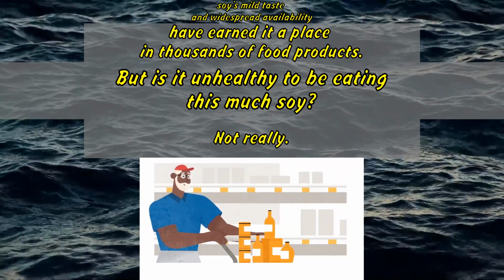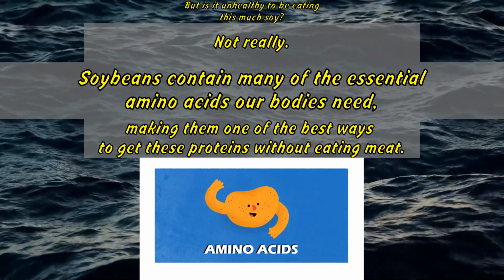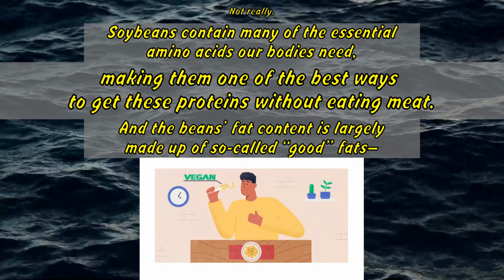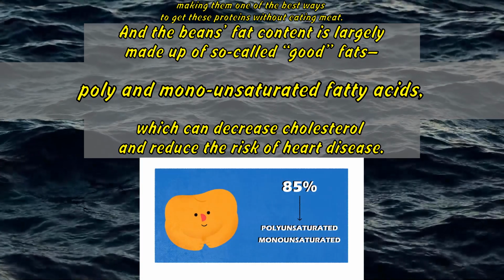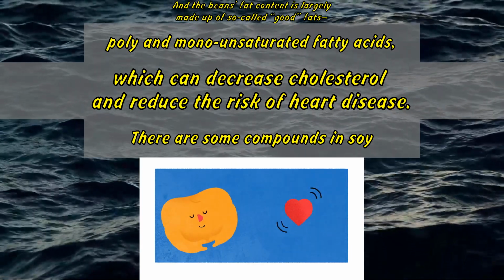But is it unhealthy to be eating this much soy? Not really. Soybeans contain many of the essential amino acids our bodies need, making them one of the best ways to get these proteins without eating meat. And the bean's fat content is largely made up of so-called good fats, poly and mono unsaturated fatty acids, which can decrease cholesterol and reduce the risk of heart disease.